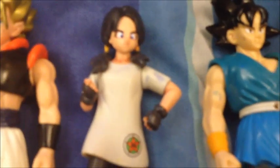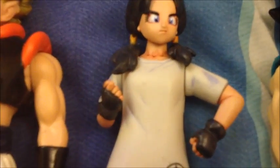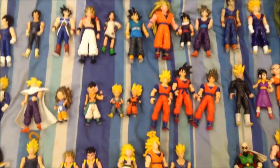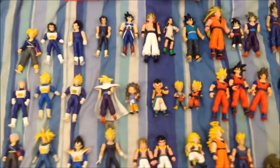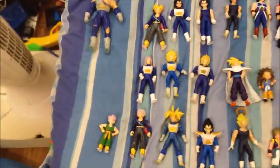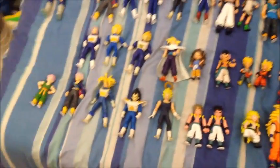Looking, oh god. Why are they all cross-eyed? What the hell were they doing when they made these? Yeah, so as I was saying, your favourite character, and then out of the figures, including the other ones, the SSJ4s that I showed you and the light-ups, what are your favourite figures?